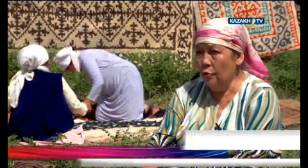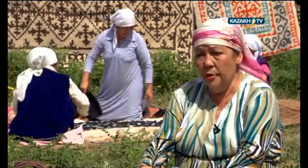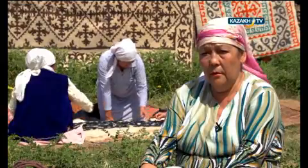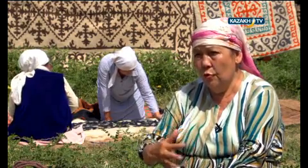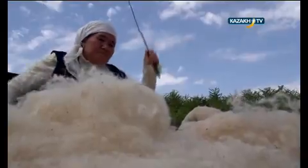The wool of the sheep is cut twice. The wool of the sheep cut in April and May is called spring shorn wool. The wool cut in autumn is called autumn shorn wool. After the wool has been cut, the wool around the neck and liver is separated.